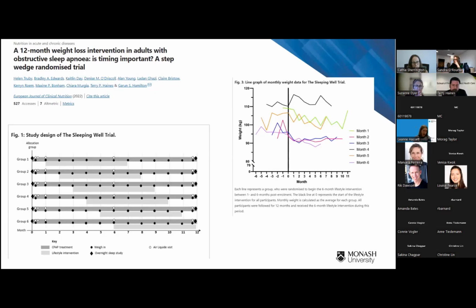However, the concern from clinicians was that these patients get overloaded early on. They're getting their diagnosis, they're getting used to a CPAP machine, they're having to change their sleeping patterns and lifestyle, and then we want to throw a diet and exercise regime in on top of that. Would we be better just dealing with the CPAP machine first and leaving a bit of time before we then start them up on the lifestyle intervention?